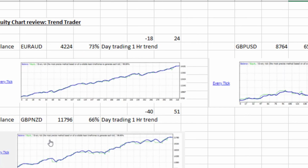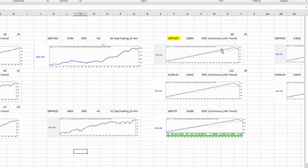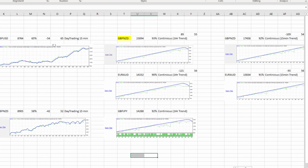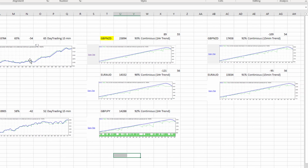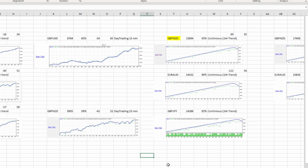But just to give you an idea, here are the equity charts that I've chosen for the trend trader. You can see that's a fairly smooth one, fairly smooth, reasonably smooth, a little bit jumpy, that one. And then with the continuous trading, you get these really smooth equity charts. And I have used them. So the idea is, if you have a portfolio like this, you have some higher risk ones that get offset against the more steady ones, and therefore the portfolio as a whole should not have a large drawdown, and because I'm using the best equity charts for this portfolio, the portfolio should perform reasonably well.